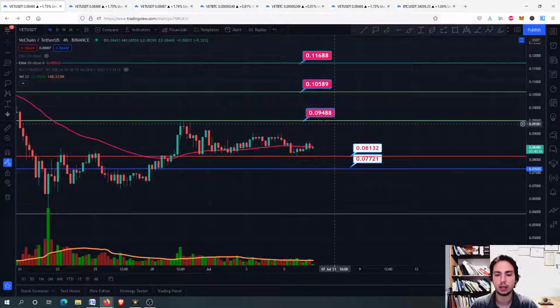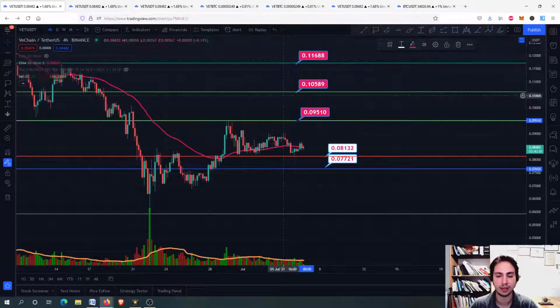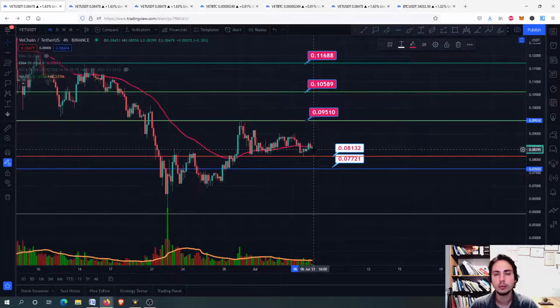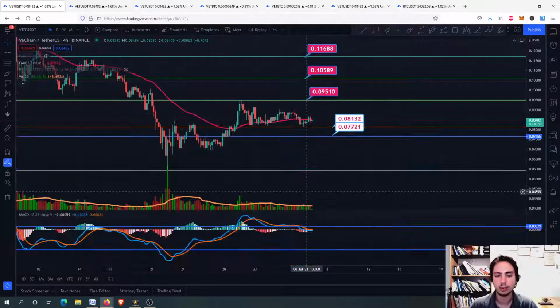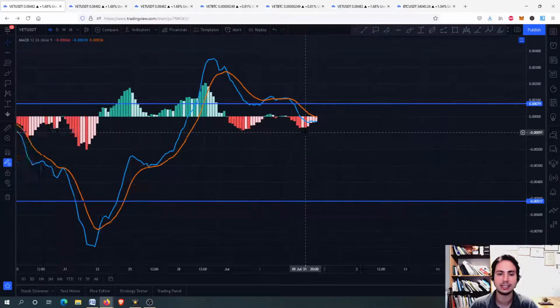And now as we are going upwards, we found some resistance at the first target, the 9.5, you can see, and we have our next targets right there. So VECHAIN is going a bit sideways, as you can see right there. We don't have much to do, and we depend a lot on Bitcoin right now. We will see about that, and we will talk about everything, guys, on the daily update. Let's see a little bit.